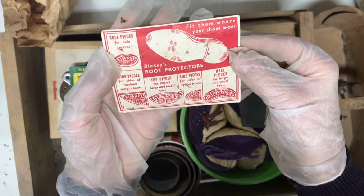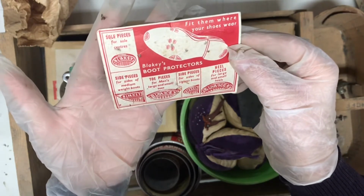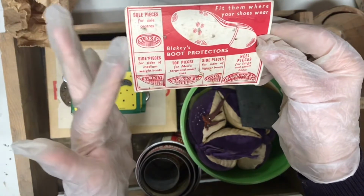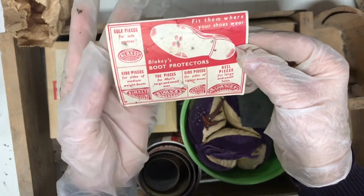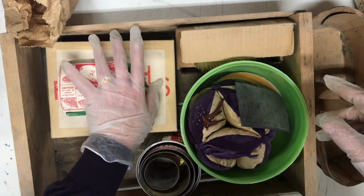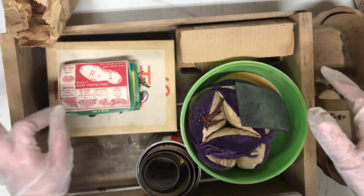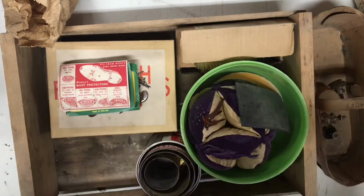Toe pieces, side pieces, heel pieces for large and small heels. So it shows you what the side pieces look like, and the toe pieces, the side pieces, and the heel pieces, and where to put them. Neat. That is super cool. We could put like a shoe repair kit lot up on eBay. That might be something people would like to display. That packaging alone is so cool.